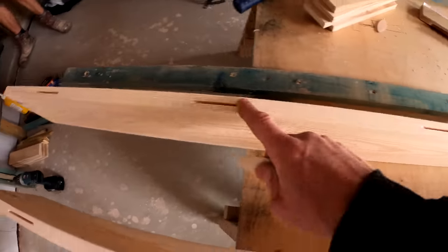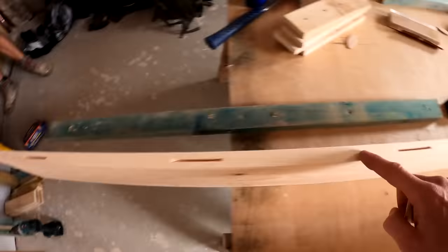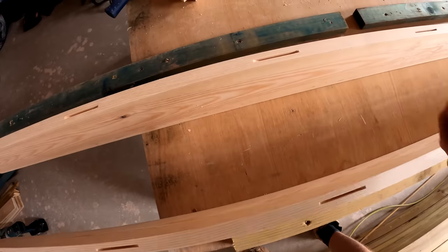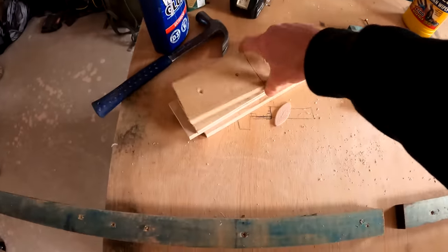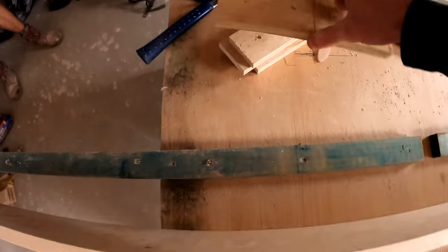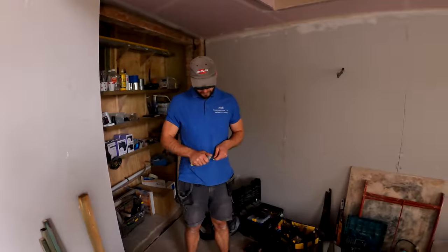So I'm just gonna get these glued up now. Me and Joe are gonna get it all glued up. Glue this edge up as well. Tap our biscuits in, do the same on this edge, and then tap it all together and clamp it all together. We've also got some bits of ply here, which will bridge across both pieces and basically hold it nice and flat. So yeah, that's it. Let's do it, Joe. Do it.